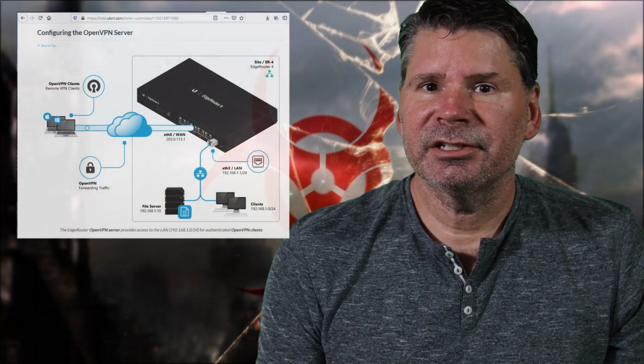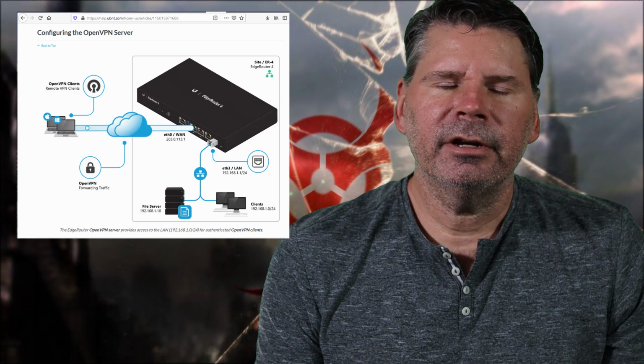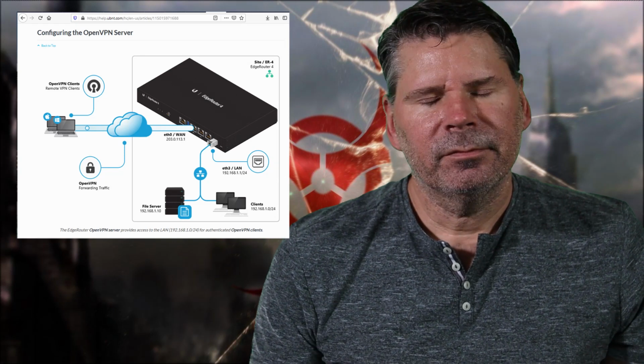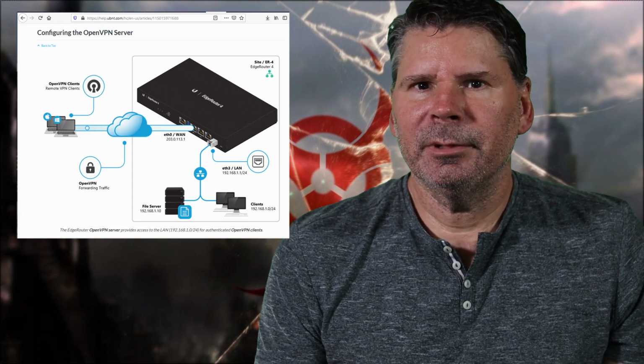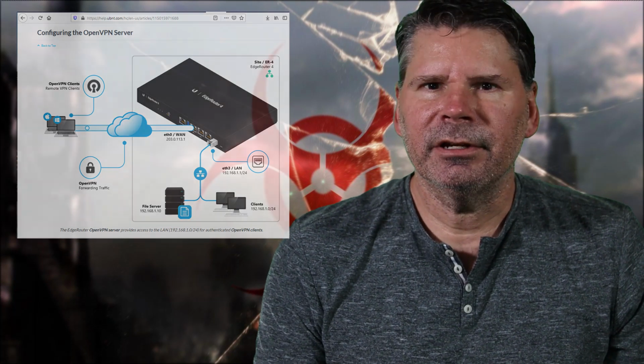I wasn't familiar with it, but I followed a recipe on Ubiquiti's EdgeRouter cookbook site as far as how to set up an OpenVPN server on the EdgeRouter. And so I followed that recipe, worked great, generated the certificates, had everything done. Bit of a pain in the butt generating the certificates, but once you have it done, it's done.